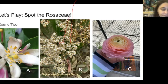And then with this one over here, this one does indeed have a lot of stamens, but they don't have quite the same fuzziness in the center. Plus it has this big, long, protruding pistil here. This is a lemon blossom right here.